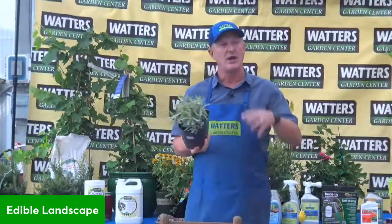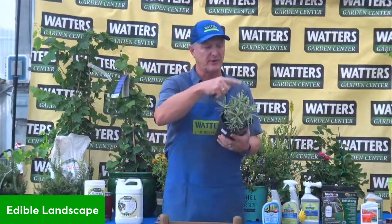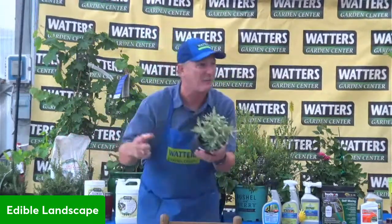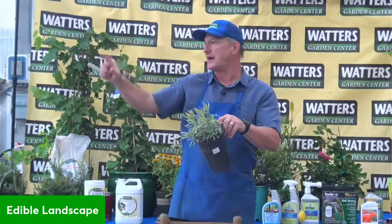But this one happens to be variegated. So usually lavender is blue or silver foliage. This one's got, we figured out how to put a gold variegation to it. Just funky. I get bored with plants. And so we're going, oh, that's neat. Let's try that one. Oh, it works really well. It's the same blue flower. It's about this big, kind of mound shape, has some blue flowers on it.